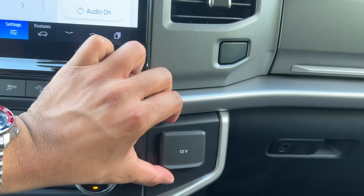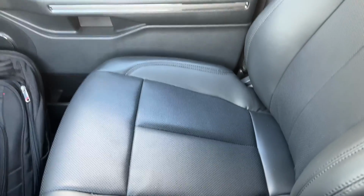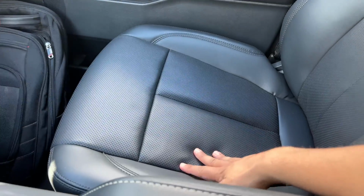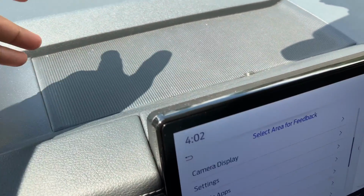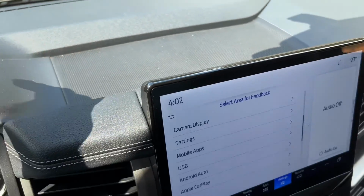You have your 12 volt right here. And as I already mentioned, the seats are extremely comfortable, no problems. And they should last a pretty long time. Easy to clean, all that good stuff. You have a tray right here to maybe put some more cell phones, but I feel like they're just going to be baking in the sun, so it's probably not the best place to put your phone.